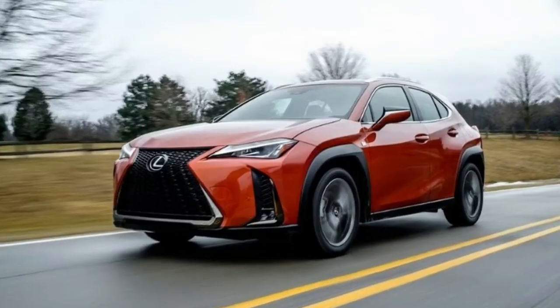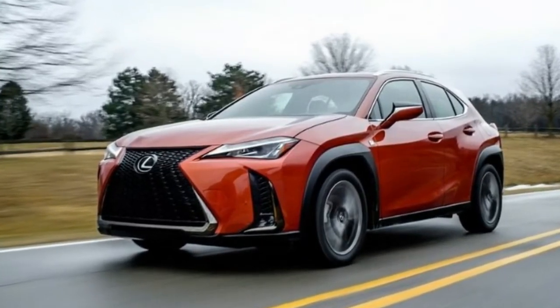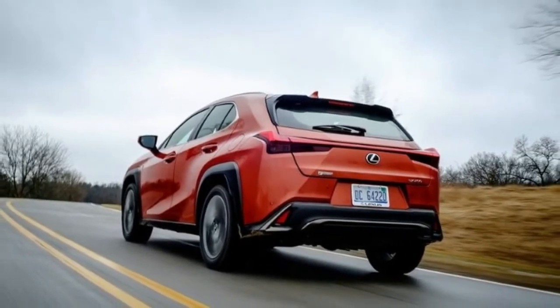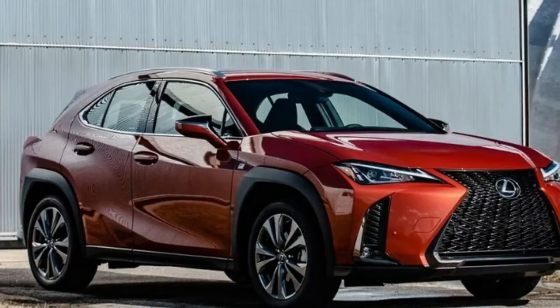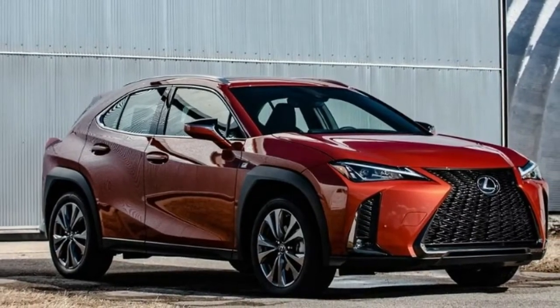Even though it's being pitched as a low-priced Lexus, the UX does a better job of imitating the luxury quotient of its bigger siblings than the German mini utes do. A nice mix of materials inside includes expensive-feeling plastics, soft faux leather, and an interesting trim piece on the dash that is meant to evoke a type of Japanese paper.